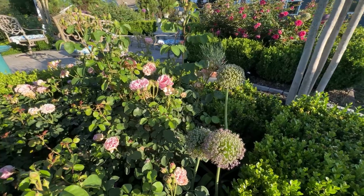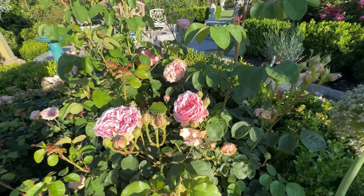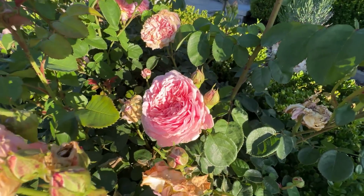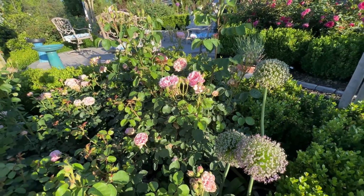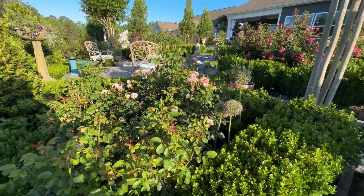My roses are looking really good right now. This is Eustacia Ave. She has very many petals, very, very pretty. We've had a lot of rain here in Charlotte, North Carolina, so they've had a pounding of rain.